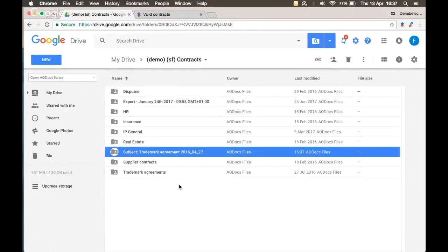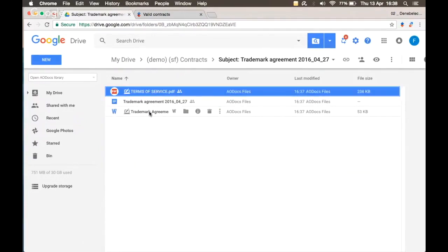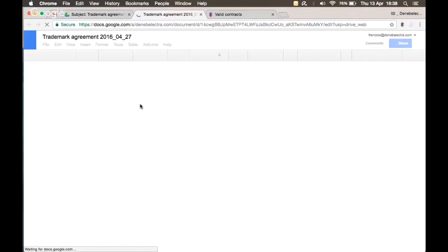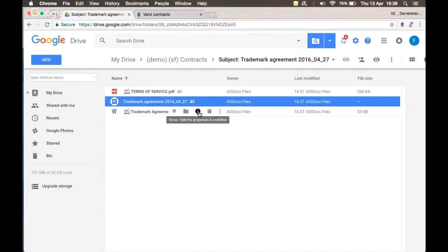This new folder name is the actual subject of the email. If we go back to Gmail, we can see it's trademark agreement with the date. When we enter the folder, we can see 3 documents: the PDF file and the Word document were the email attachments. And the Google document has been created and is used to store the content of the email. At the moment those documents have been added to the folder, the end users will be able to edit the metadata and send through the workflow and so on. So that was a quick overview of the AODocs capabilities within the Google Drive and the Gmail interfaces.